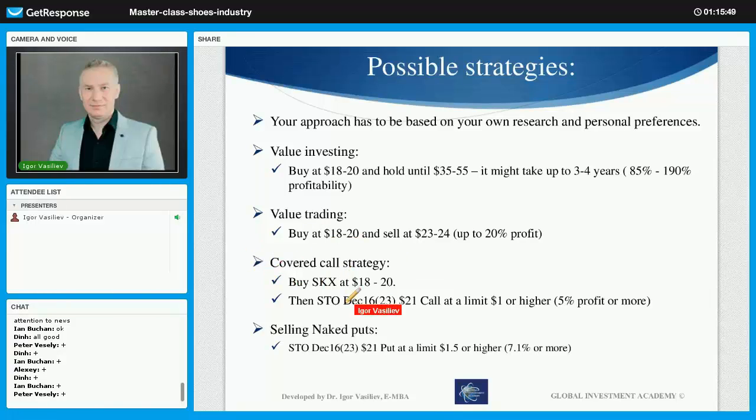Now, if you use the covered call strategy, what you can do here with Skechers is buy again at the lowest point. Regardless of which strategy you're using, always try to buy at the low, even if you're holding for the long term. I talked to one girl and she said, oh, today I'm going to buy shares. I said, why today? She said, because I decided to be an investor. But why today? Is it the best time? She said, I don't care at what price right now because I'm a long-term investor, and for the long term it wouldn't really matter. I said, no, look, it really matters regardless of whether you're buying long term or short term.